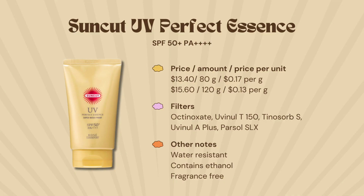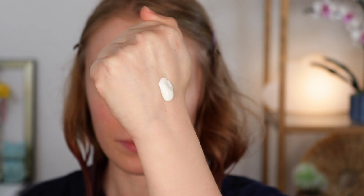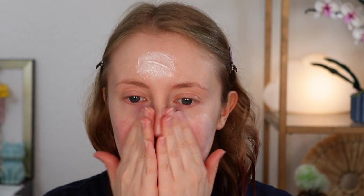And I feel kind of the same way about my number 10, which is the Suncut UV Perfect Essence. And this also has SPF 50+, PA4+. Now, I will say I found conflicting ingredient lists across different retailers and also on that website Isntree Decoder. Is that how you say it? So I'm going off of what is on the YesStyle website because that's where I got this, and so I'm going to assume that that's correct. But just know, it's kind of hard to know.